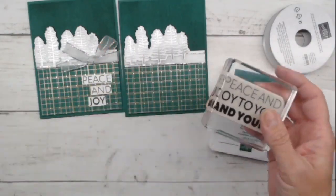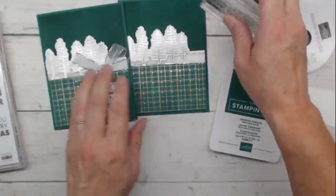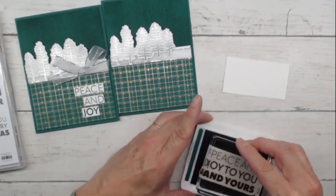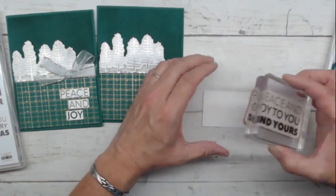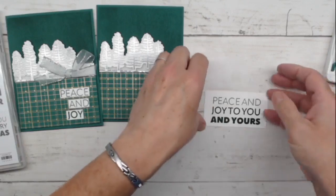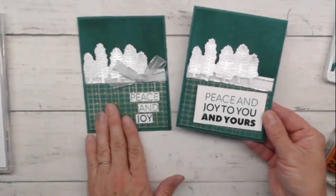So technically, this is a bigger stamp image, right? And I felt like it was too big for this card. So let's stamp it and we're going to take a look at it. Then I got to make a pretty bow. So again, small piece of paper, because I always work with what I can work with. So peace and joy to you and yours, right? I would probably continue this on the inside as well. But you can stamp this image on here. And look how fabulous it is. Now, if I put this on here, you can see that it's really big. It's going to cover up a lot of my pretty paper.